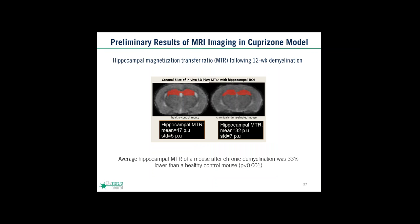A little bit of data with MRI, because we already have preliminary studies going on in the cuprizone model. What we know at this point is using the MTR, the magnetization transfer ratio, in the 12-week treated animal. On the left side is an image showing the control with the area highlighted for hippocampus, and on the right-hand side is the 12-week demyelinated animal. What we see after chronic demyelination is a 33% decrease in MTR. This was the first step to evaluate whether there are changes. The next step is to do a proof of concept whether we can modulate these changes.